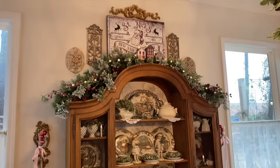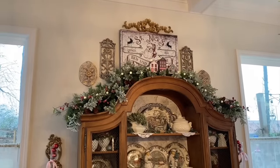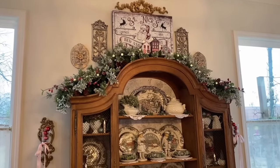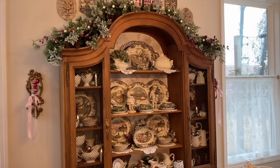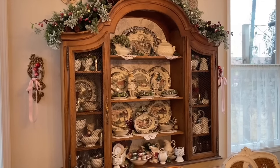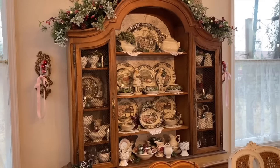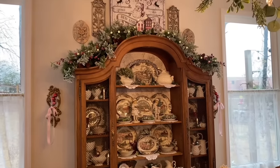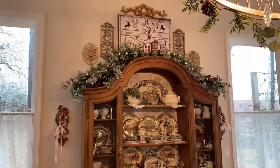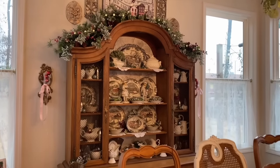Up here I've got another sign from Olive Branch Farmhouse. And the colors just all went so well together. I have a real mix of colors. I've got a little red, a little pink. I just use what I have and I like it that way. I love the way it turned out this year.